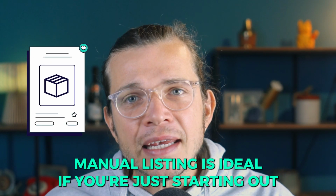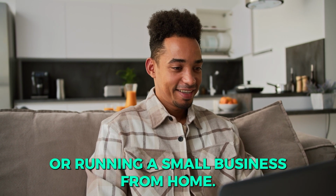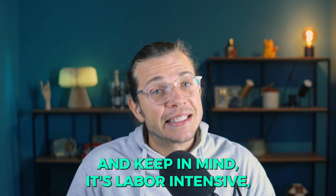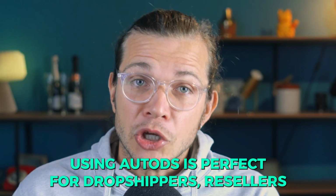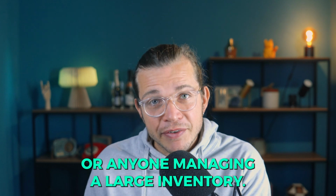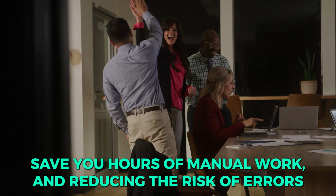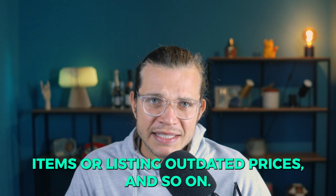Well, the answer really depends on your specific needs and business model. Manual listing is ideal if you're just starting out, selling a few personal items, or running a small business from home. It gives you hands-on control over every aspect of the listing process. And keep in mind, it's labor intensive, especially as your inventory grows. Using AutoDS is perfect for dropshippers, resellers, or anyone managing a large inventory. The automation allows you to scale your business more efficiently, saving you hours of manual work and reducing the risk of errors, such as selling out-of-stock items or listing outdated prices, and so on.